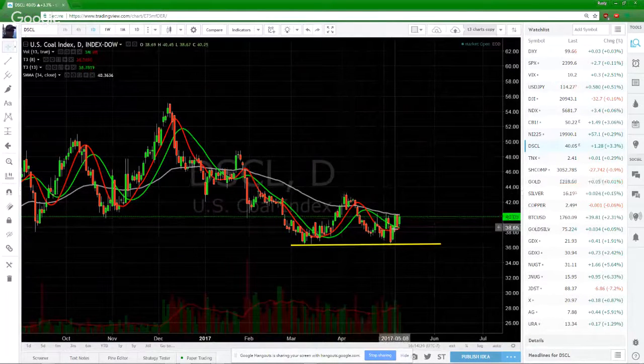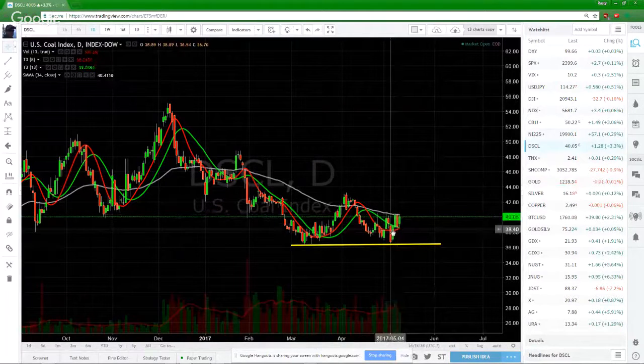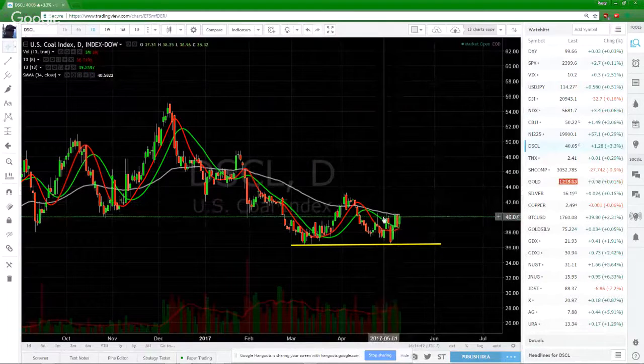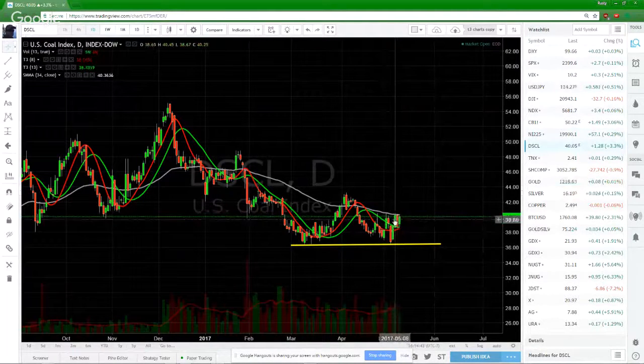Look how tight it's getting right here. That's the pinch between support and resistance. Resistance is the 34 on the upside. Support that it's been climbing up over is the 13 and the 8. Back and forth, back and forth. It's getting real tight in there. You can see how tight it is.